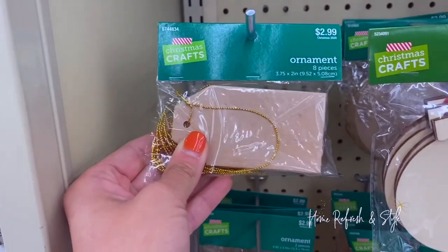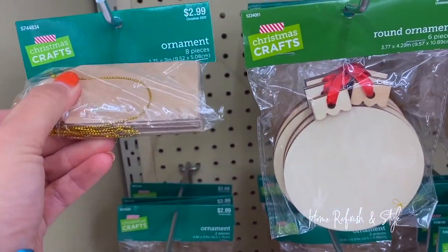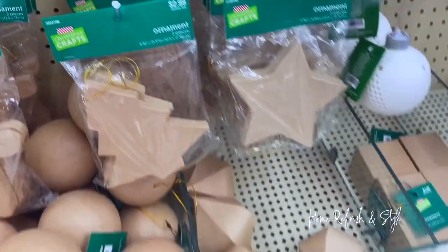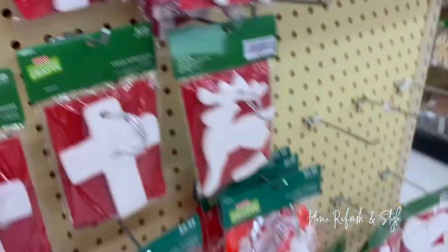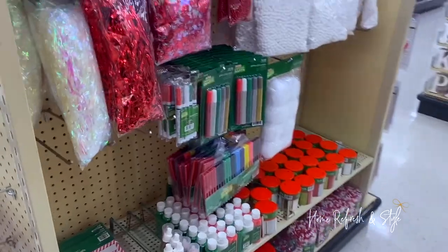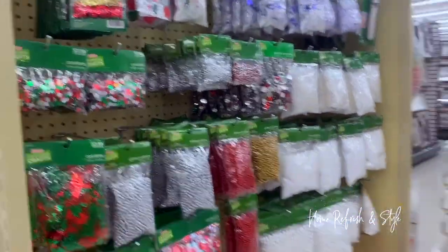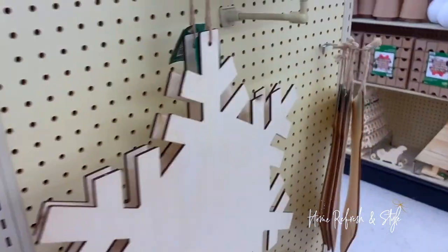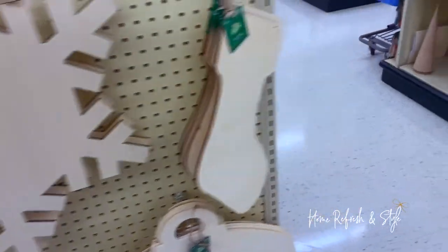These tags are cute. We can make our own tags. They're only $2.99, half off. So I think I'm going to buy these. I'm all about these kind of kids' crafts. My kids are getting older, so they're probably going to be like, really, mom? Like, we don't want to do kids' crafts anymore. They've got your glitters and your tinsel and your beads. More stuff that you can paint. I don't know what you'd do with these. I'm not about all that life.